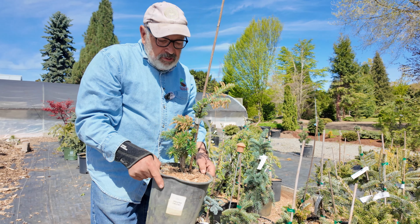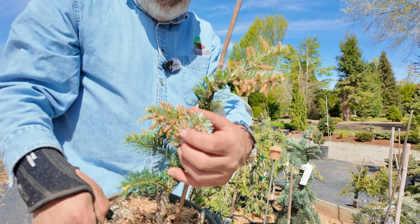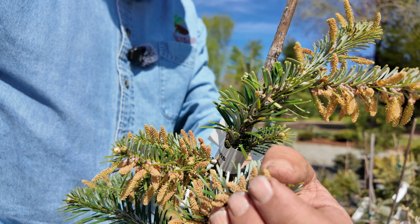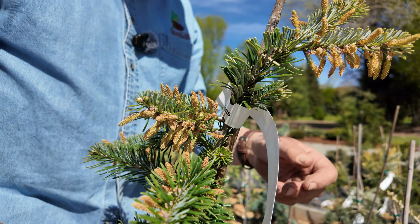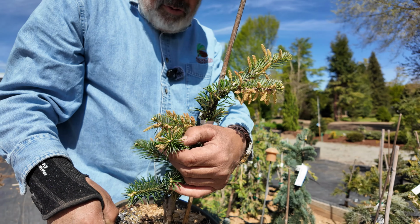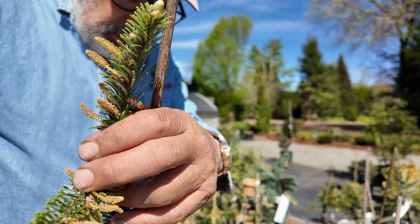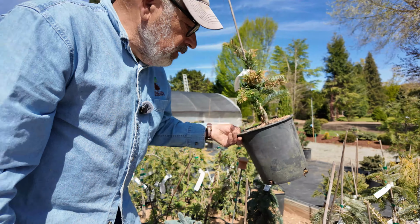Just an outstanding plant. And what you're looking at here are some pollen cones, and these won't last for a very long time. They're soft cones, and they'll just go away and fall off. But nice foliage, nice color, a bit of silver to the underside of the needle as well. The needle has nice length and look to it. So I really like this Veitch fir.